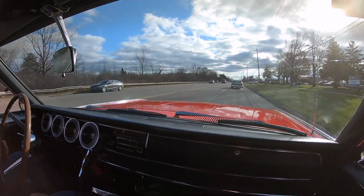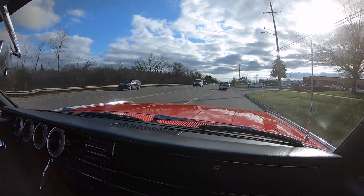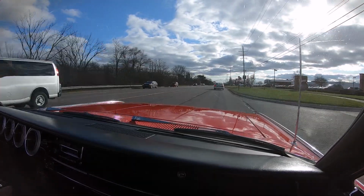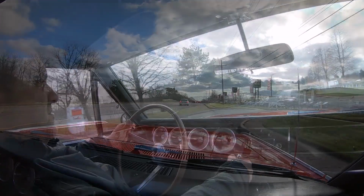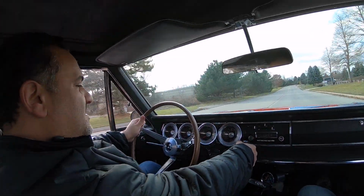Yeah, she drives nice and straight too. Absolutely beautiful. Heads are spinning from all around looking at us today out on the road. She shifts awesome.